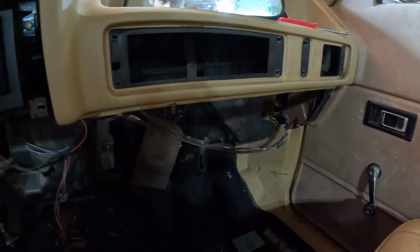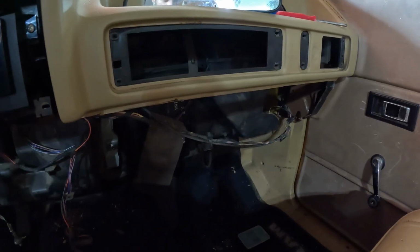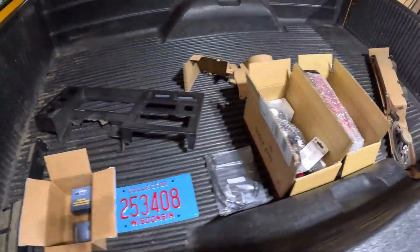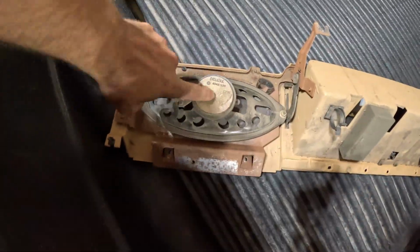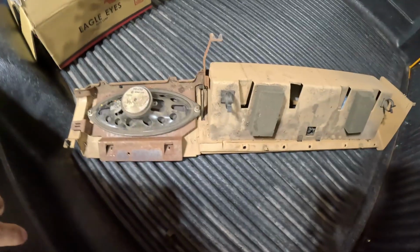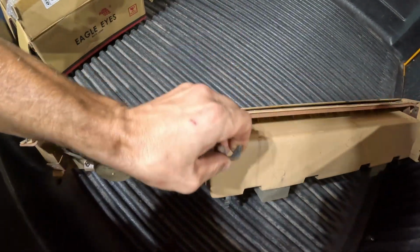All right, well, I think I got the radio working. I'm kind of messing with some of the settings, but I think the speaker's blown. And I think there's only one, and it's right in the center. So I got this whole panel pulled out now, the glove box and everything's all one piece, and the speaker's attached to it. So I think I'm just gonna order a new speaker for that, just because I'm sure that thing's junk and it would be nice to have something updated.